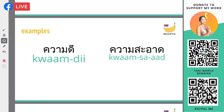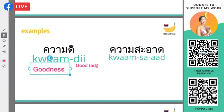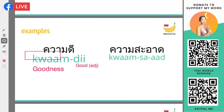So let's continue. This is an example of the word ความ plus an adjective. Let's take a look at this word: ความดี. The word ดี, what does it mean? ดี means good, as an adjective. But if you put the word ความ in front of ดี, it turns the word good, as an adjective, into a noun. So ความดี means goodness. Here you go. So this is an abstract term too. You can see ความ in the front, so it turns into a noun.